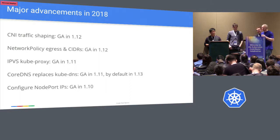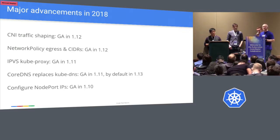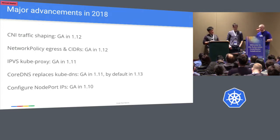We've also merged CoreDNS as a default replacement for kube-dns. So for all of you who've had some DNS pain, hopefully it's a little bit better. We've got some more on that later and on how life is getting even better in DNS space. And then we have a cool feature that lets you figure out which IP addresses you want to expose your node ports on. These are just a few of the things that popped up through the release notes through the last year. I'm sure there's more, but I apologize if I missed those.